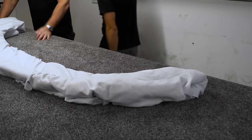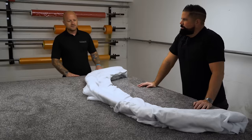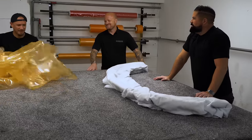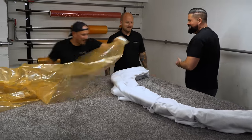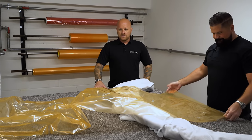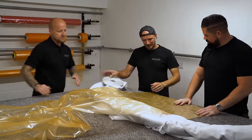Right, jubbly. So we've breathed it up, so we're ready to go in a vacuum bag, aren't we, Charlie? Yep, perfect. This one, I'm going to give you a tricky job there. I've done the other half already. So this all comes on a roll, you get different widths of it to suit different size jobs.